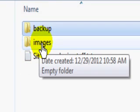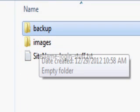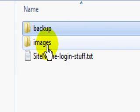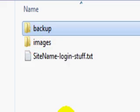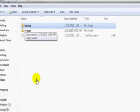And I've got a folder here for images. Any and all images aren't going to be scattered about for this domain name. They're all going to be stuck in here. And after a while, I may have those images organized inside of this folder to the point where I might have all of my Photoshop or PSD images in its own folder inside of here. I might have all of my sales page images in its own folder inside of here, and so on.